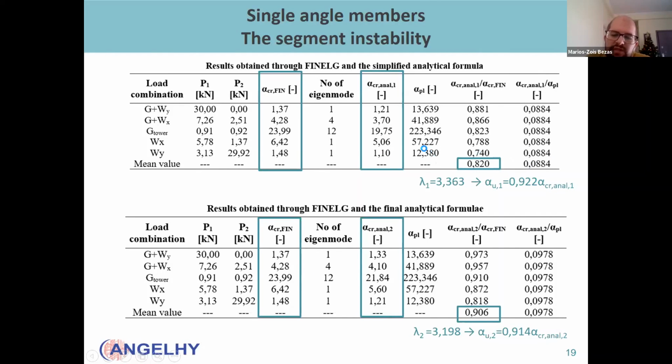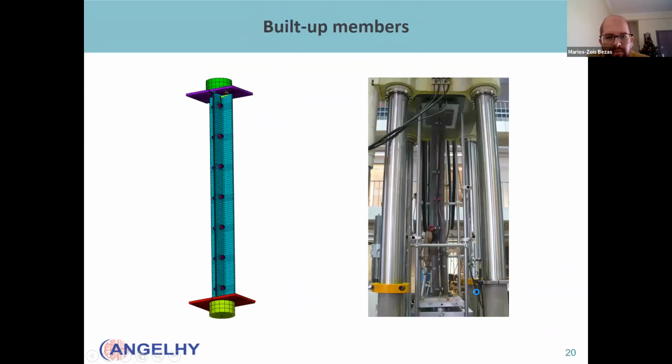And this can be done with the second model, the final model, which takes into account the torsional rigidity of the member. You can see in this case, everything is the same, it's the same tower. You can see that the results are much, much better. Now we are close to 0.91. And we can say that, yes, with this simplified formula, we can predict rather well the segment instability critical load.